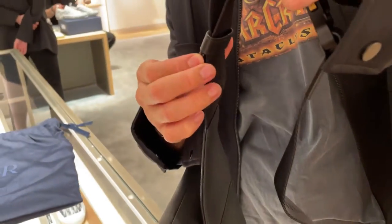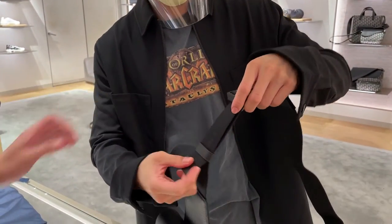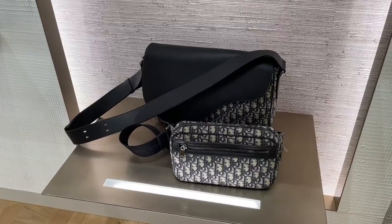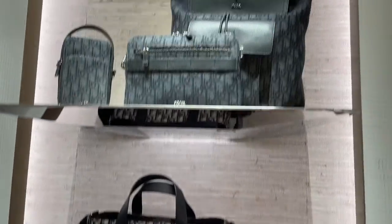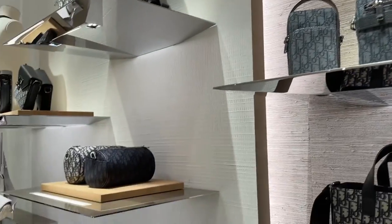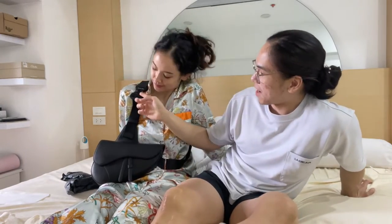Yeah, so thank you so much to Joven for assisting us and letting us try all of the nice styles from the Dior men's section. There were so many nice ones, guys. The lock bag was like a solid choice. It's very cool. There's also a mini saddle, but the mini saddle didn't come with this buckle, so it was out for me. I really liked it. Call me crazy, but I like the buckle.